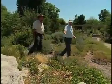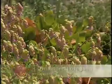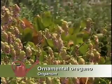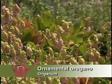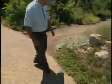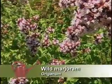What's this? I see this showing up in a lot of different places. The oregano, or origanum, is an ornamental one. This is not one we use in cooking. This is one from Lebanon, but it's very ornamental. It looks like hops. Over here, though, looks like another kind of oregano. Now, this one you can cook with. This is the true wild marjoram, which is used in herbs. And the bees love it.